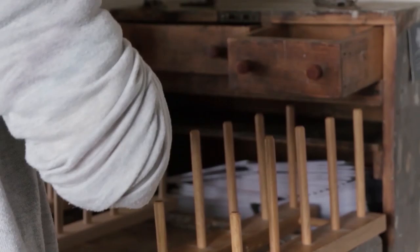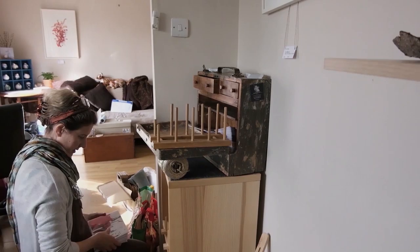I got lots of new cards made. Oh, but now I don't have any events to take them to.